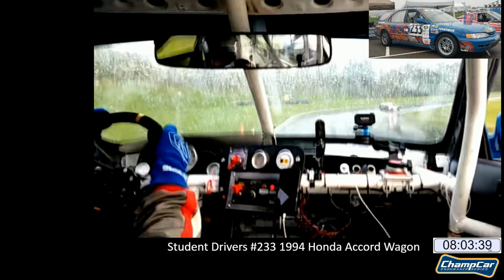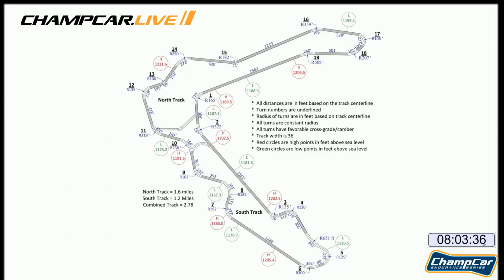Very enjoyable. Another look at that track map. There it is, 19 corners, 2.78 miles is the distance. And it is the Pittsburgh Grand Prix here on ChampCar.live. Paul Veltum along with Tiffany Alexander, Bill Strong.